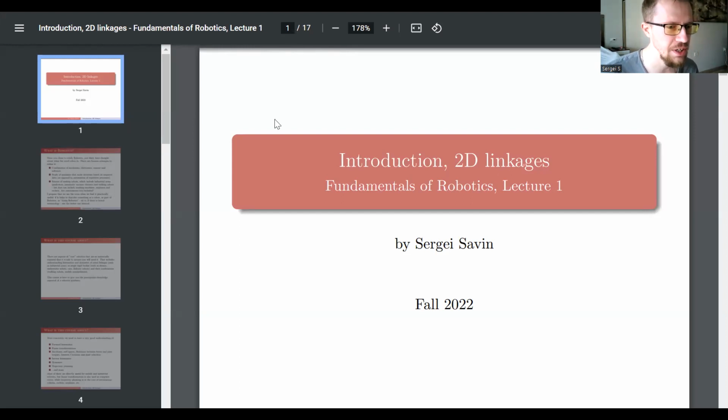Okay, so today is our first class on fundamentals of robotics. That course traditionally is an introduction that serves as a background for a series of other courses. Pretty much everything related directly to robotics later will somehow build on top of this course. So here our main concern is to give you the background, all right?